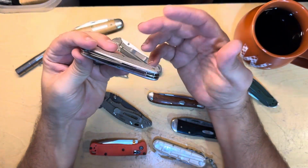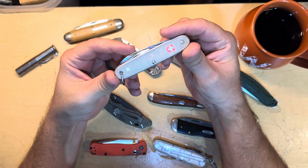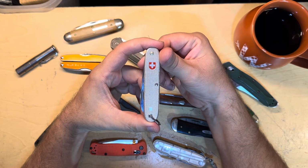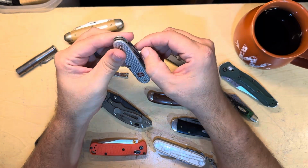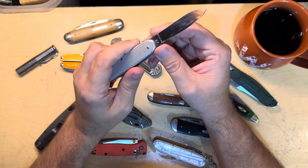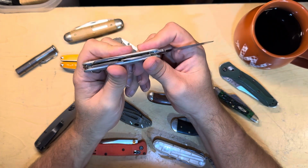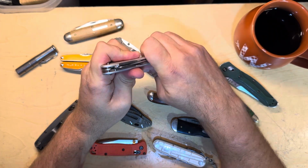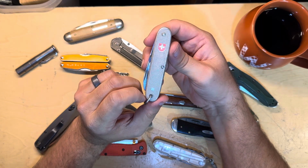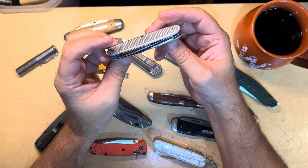I hope this doesn't get too rambly, but this knife right here I've had for a long time, way prior to this channel even existing. It says 1987 on it. I don't know if I've had it since 1987, but I've had this one for a long time. Growing up, I was a Boy Scout. I always had a Swiss Army knife on me.